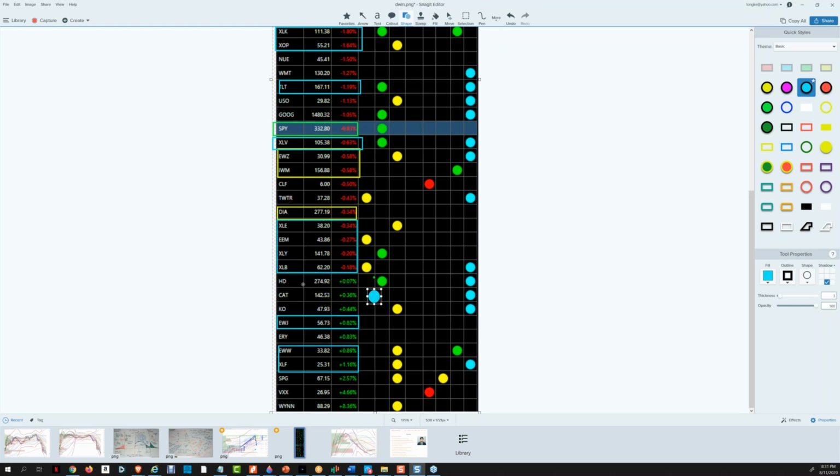Getting into the green, we had Home Depot slightly in the green, Caterpillar 0.36, Coke 0.44, Japan 0.8, Mexico 0.9, Finance XLF 1.1, Simon Property 2.6, and then Wynn Properties plus 8. That looks to me like it should be getting vulnerable now for a swing short. I can't understand the reason why that's up. Nothing in the economy says that Vegas ought to be doing any good.